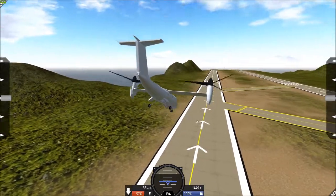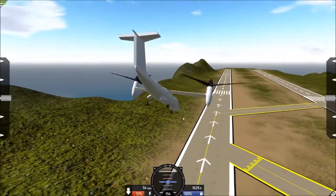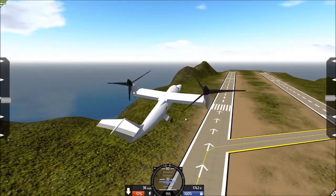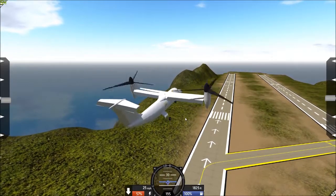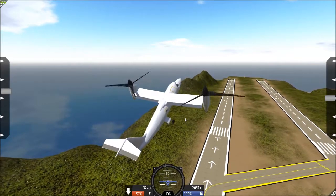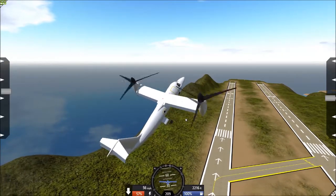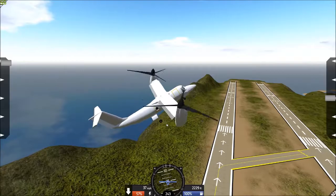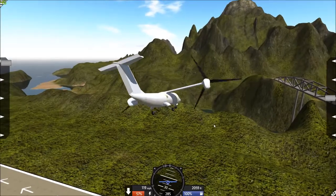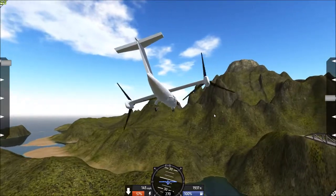I'm going to keep the gear down because in an earlier test of this, I got the gear up and I couldn't get it back down again, which made landing difficult. Nope, I didn't mean to do that. Actually, tip the engines a bit forwards. I don't know what it's doing now. Let's just tip them completely forwards. Go on. Let's get into level flight. There we go. It looks like two giant wind turbines.